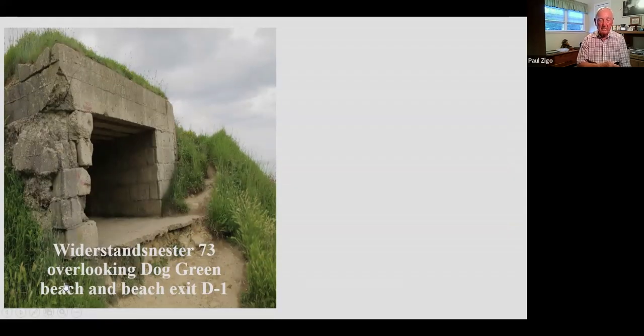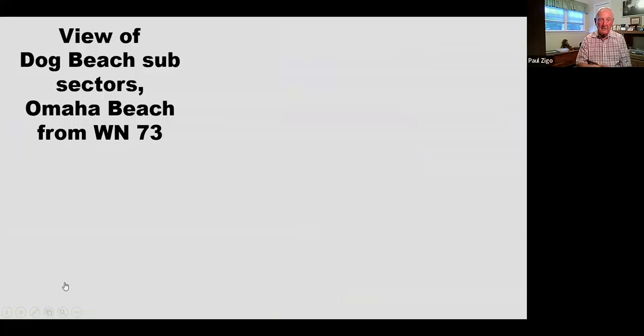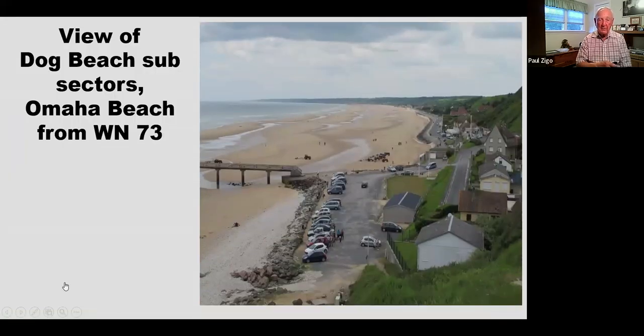Now, overlooking this all are what were known as the Widerstandsnester. That's those strong points. And here's Widerstandsnest 73 overlooking Dog Green Beach and beach exit D1. That's the beach exit leading up to Vierville. And here's a map that notes where that pillbox is located. And here's a view of another one on Omaha Beach, Dog Green Sector. This here now is the view that those within that Widerstandsnest 73 had of Omaha Beach. And in essence, the units from the 29th Infantry Division landed.